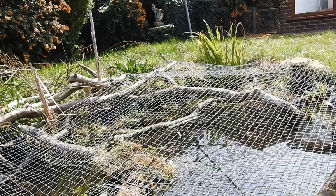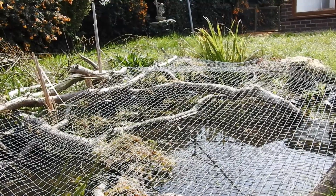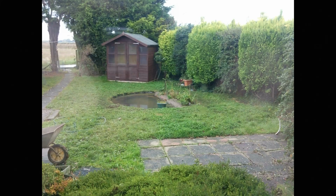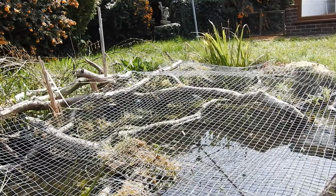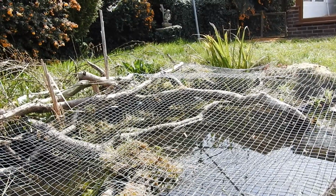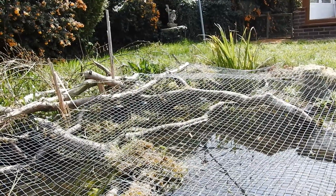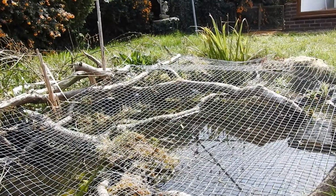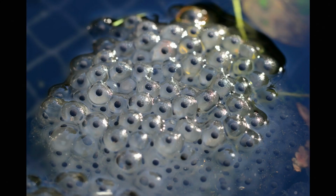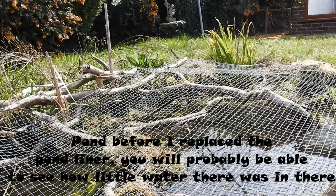So, anyway, there's a little bit of backstory to this. Basically, I've had this wildlife pond for about 6 years. It's quite small and it's quite shallow. Now, this springtime I noticed that when I was topping up the pond, it wasn't keeping its water level. So I knew it had a leak somewhere along the line, and also this is the first year since I've had this pond that I haven't had frogs and I haven't had frog spawn. So I knew that the wildlife weren't liking it.